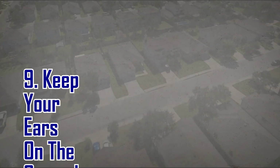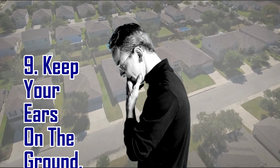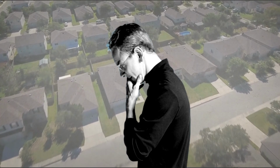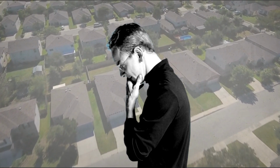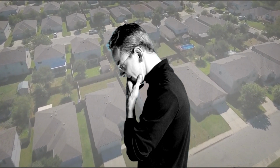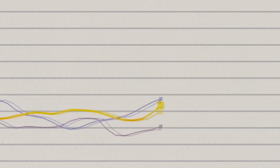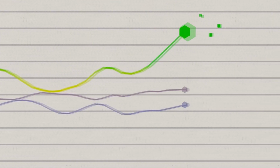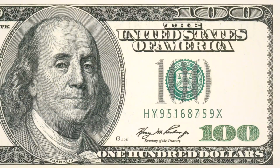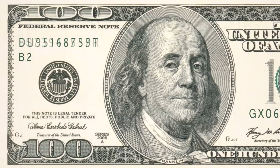Number 9. Keep your ears on the ground. Listen to what the market is telling you. Remember, the market value of a property basically means the price the buyer is happy to pay for it and what the seller is willing to sell it for. That means if you're selling and you're unsure of what the value is, you can just listen to what the market tells you. If you list your property and no one makes an offer, that could mean it's overpriced. If you list and the offers are too many, then there is a high chance it is underpriced. At that point, you can let the buyers outbid each other and settle with what you're comfortable with.